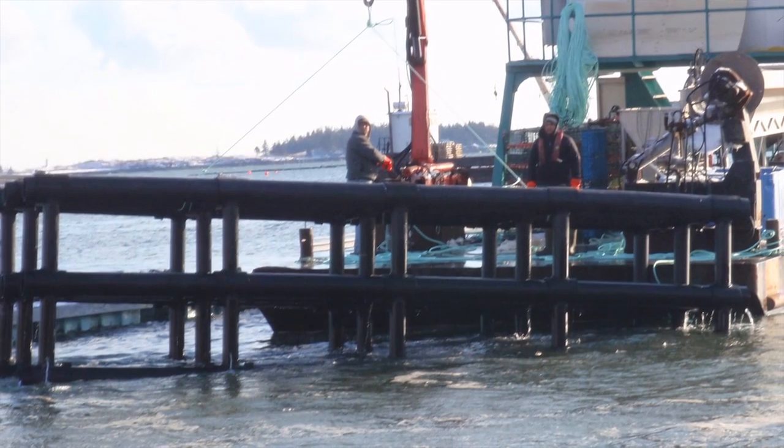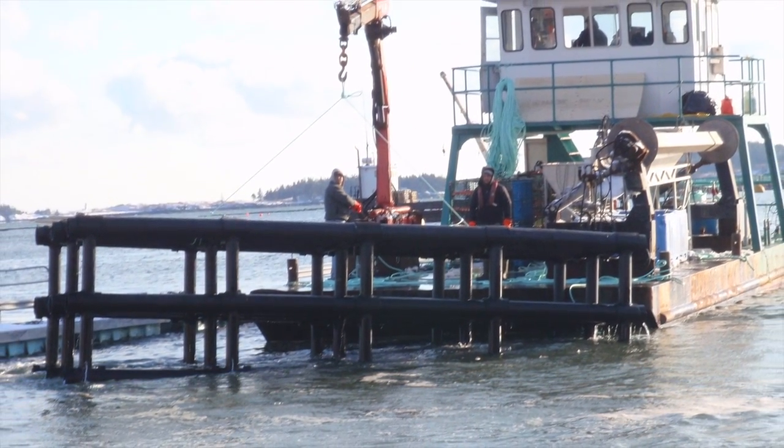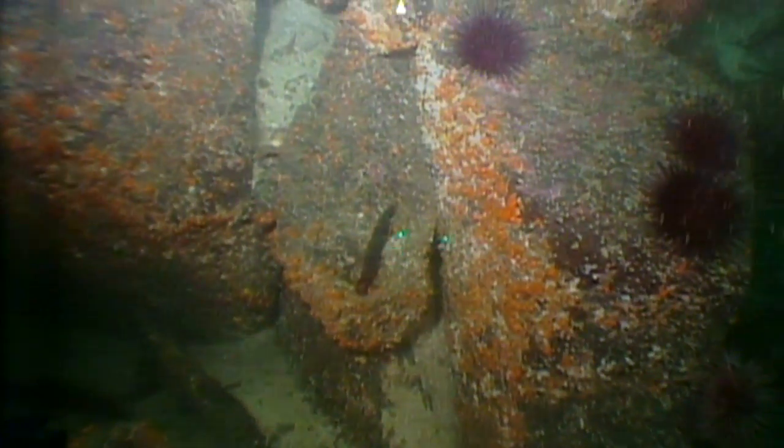IMTA in Canada is still in the developmental stage, but field trials are showing promising results. In the sea cucumber cages underneath the farm, the amount of organic material was reduced in relation to the amount of organic material in the control cages, suggesting that the cucumbers were taking up the organic material. But IMTA deposit feeders are not only chosen for their ability to recycle the nutrients and wastes in and around fish farms. They are also selected for their market value.